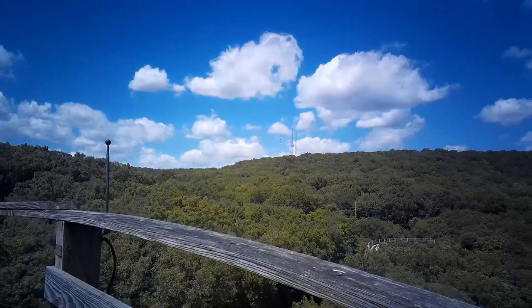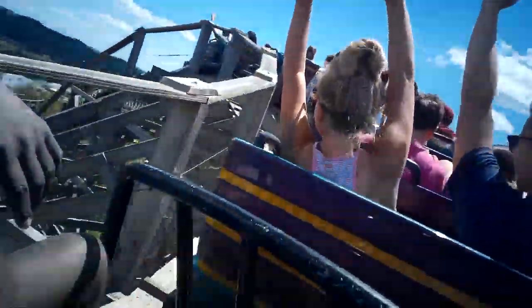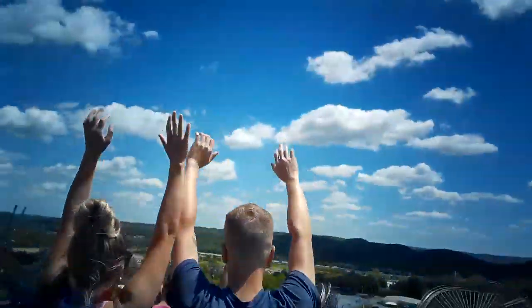All right, number four is The Boss. This coaster has been famous for being insanely rough. I do have to say, those people who tell you that it is rough are telling the truth. It's definitely a rough ride, but it's not a bad ride because of it, at least in my opinion.